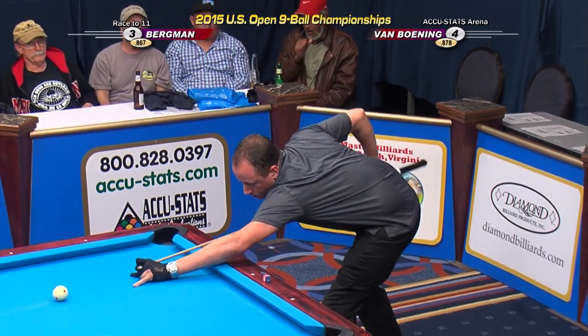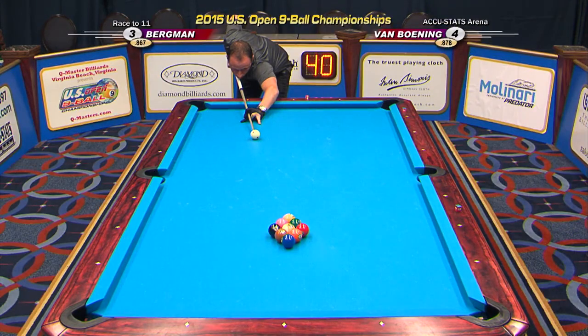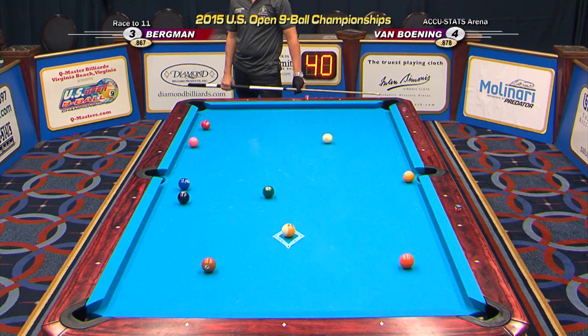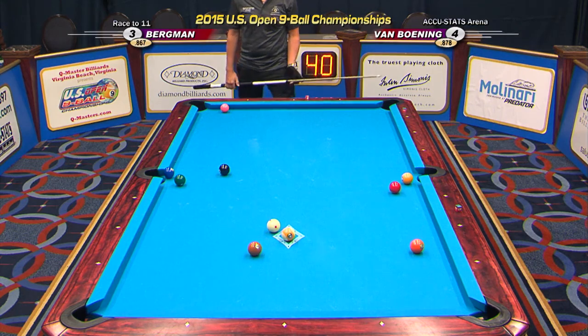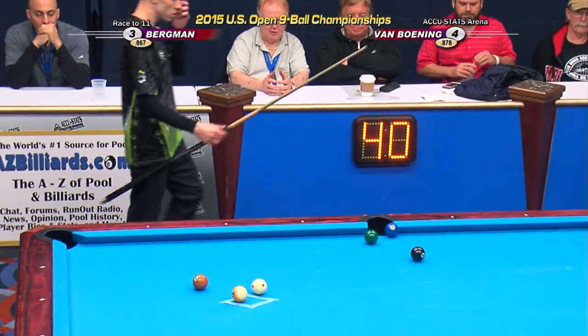Eight ball on the wing. A lot of draw on the rack. Dry break. Is the 3 ball going to stop? No. I don't know whether he can rub it in or not. Borderline.